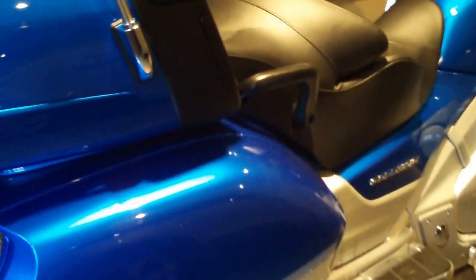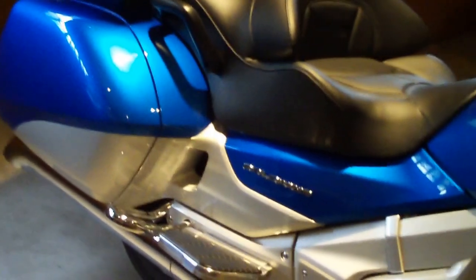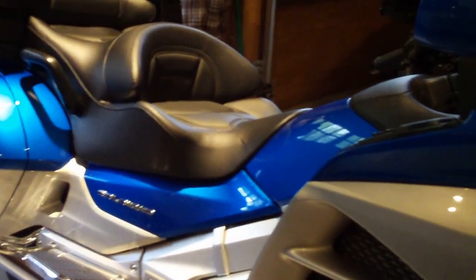And we also had the CB antenna and CB kit installed. And many of you may be noticing that one of the things that Honda did for 2012 is they went with a two-tone color scheme with their redesigned front fairing. And it's actually one of the reasons why we decided to purchase the 2012 Goldwing after looking at them for a few years. It suits our styling a lot better with the two-tone, gives it a sportier look.